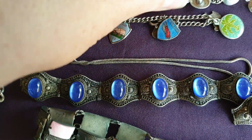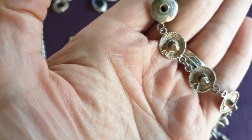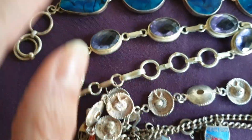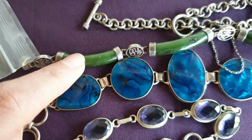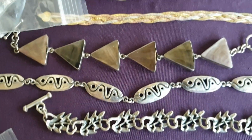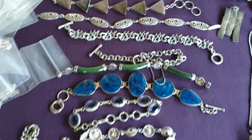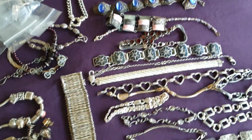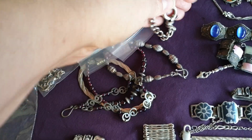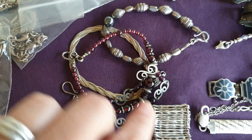This one's cute. It's little Mexican hats. Sombreros. It's very cute. And some amethyst. Some, I don't think this is green jade. It doesn't feel cold. But I think that's what it's trying to look like. Some shell, another Milo piece, and then some coral. So lots of lovely bracelets. There's a nice big bolt ring bracelet here. And some more bracelets.